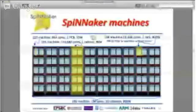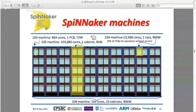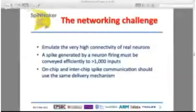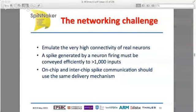So that's the hardware story. The key component of the architecture is the way we do the interconnect. And this is to emulate the very high connectivity of the biological system. We wanted a single mechanism to do all this delivery, and what we do is we map each neural spike into a packet, and then in the machine our goal is to guarantee the delivery of that packet to everywhere it needs to go, which may be many places, in a time well under a millisecond, and that ensures that we sustain biological real time. Now we do have a number of packet types in the machine for system management purposes. But the key packet for the neural modeling is the multicast packet.